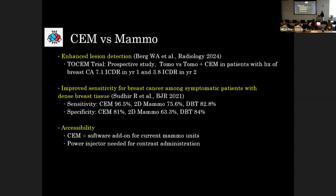We also see improved sensitivity for breast cancer among patients with dense breast tissue. This is another prospective study where they looked at patients who were getting 2D, tomosynthesis, a synthetic 2D, and then after that they would get CEM. They saw with CEM a sensitivity of 96.5%. That's higher than tomosynthesis at 82.8% in this study. And you see that the specificity was similar.